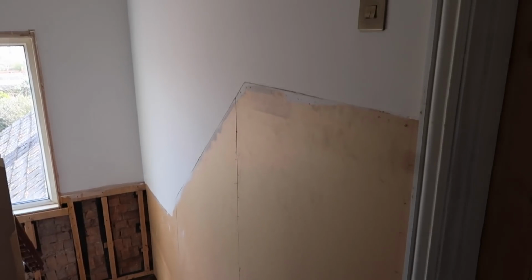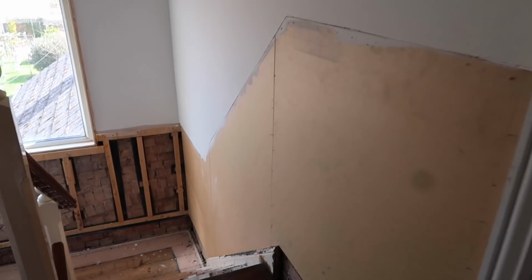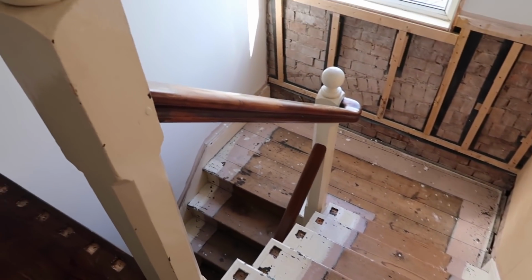I think hallway is like a close second place. Hallway will probably be done whilst we save for the master bedroom. So we kind of said we need to build up our funds a little bit for the master bedroom. And the hallway shouldn't be too much of an expense, it's just our hard work. So we'll get on with the hallway.